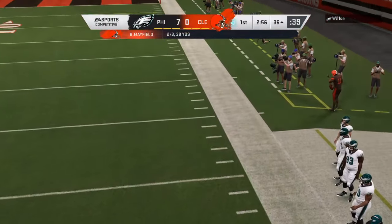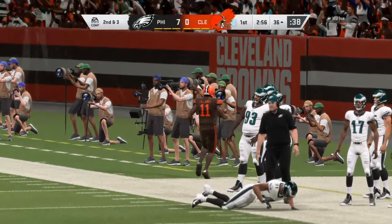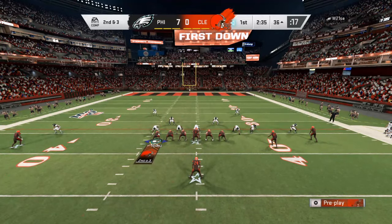Now Mayfield's throw finds Callaway, complete. 7 yards, the pickup on the pitch and catch. Able to get 7 on that 1st down pass play. 2nd and 3.